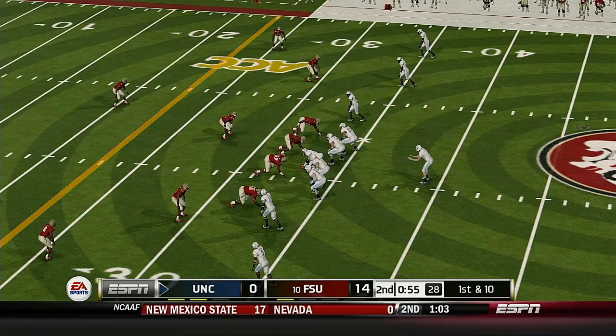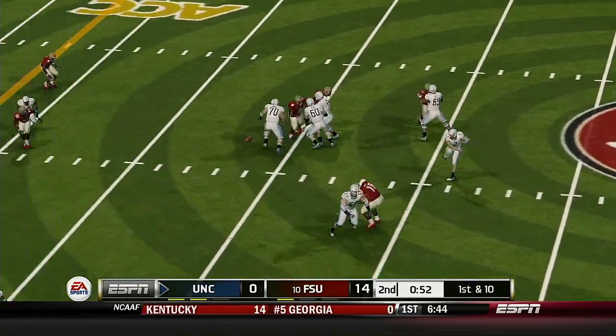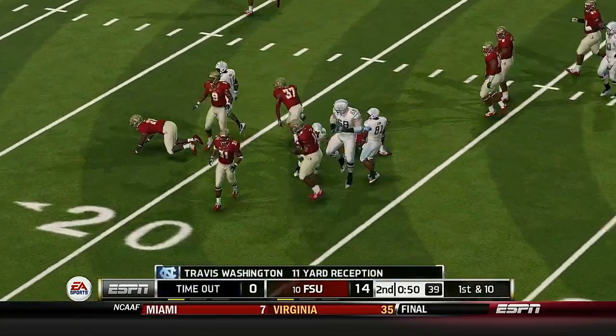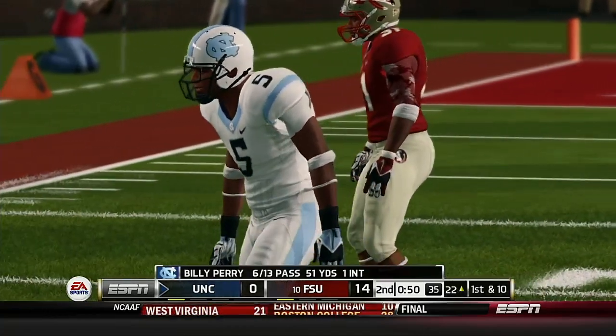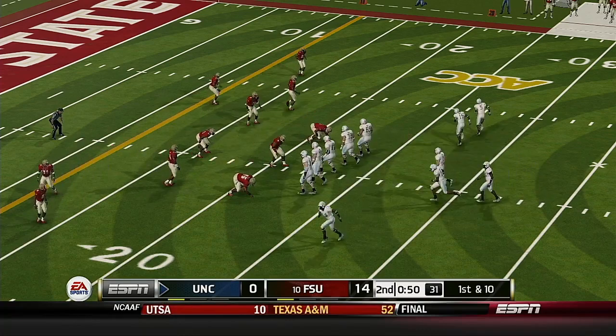The defense has got some of their best pass defenders on the field. They set up in the dime to counter that five wide receiver set. Throws it in a hurry. They'll bring him down around the 22-yard line. The Tar Heels call a timeout. That's their second of the half. First and 10. Ball on the 22-yard line.